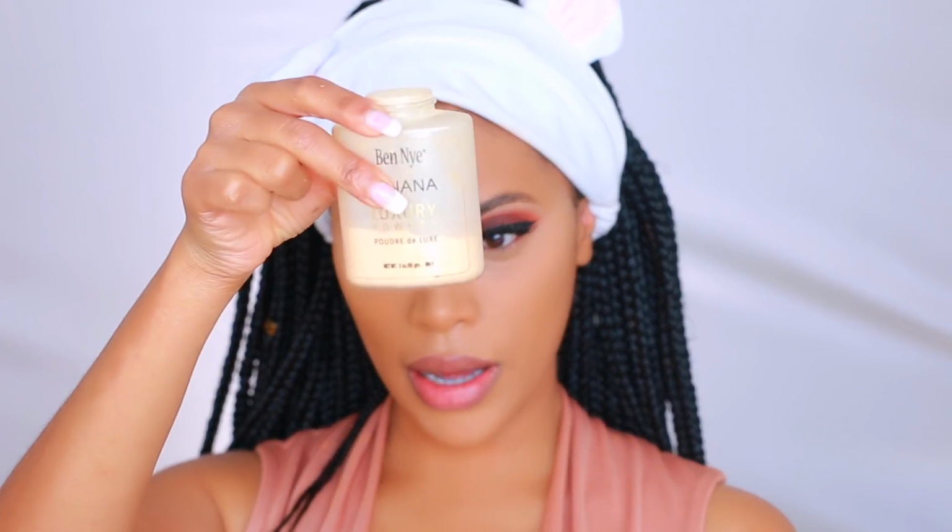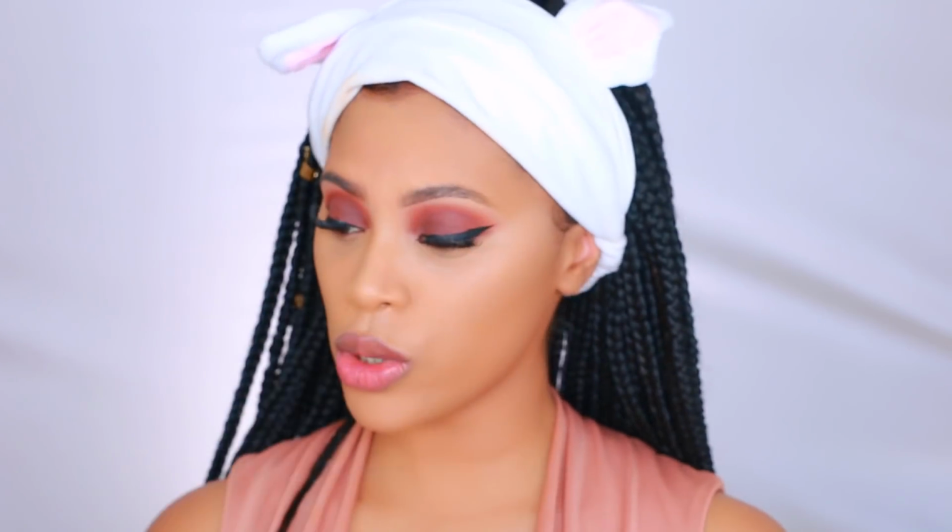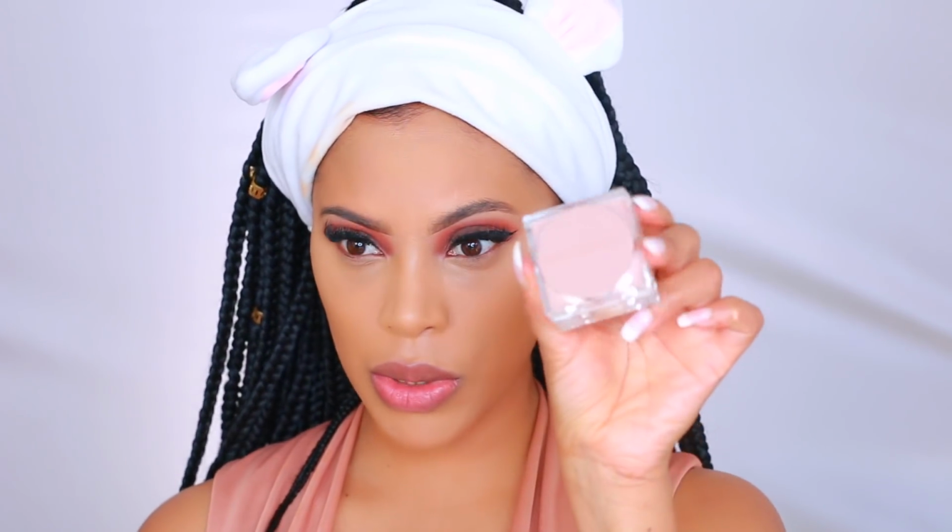You guys know I love my Ben Nye banana powder. This is what I usually would use to set my under eyes, but I'm gonna use this one for the first time. So let's see how this works. I hope I like it. All right guys, so I'm just gonna apply a bit of that powder onto my damp sponge, and I'm gonna set that with my under eye.